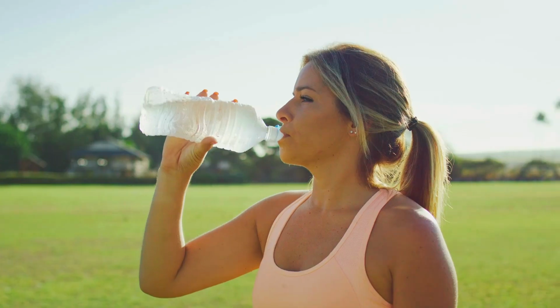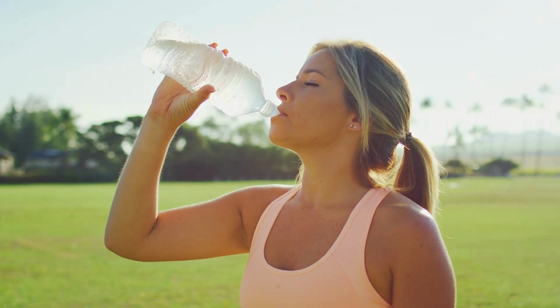Number 4, stay hydrated and skip the sugary drinks. Drink at least half your body weight in ounces of water a day, or more if you're in a warm climate or very active. Dehydration can slow metabolism down and cause fatigue and bloating.